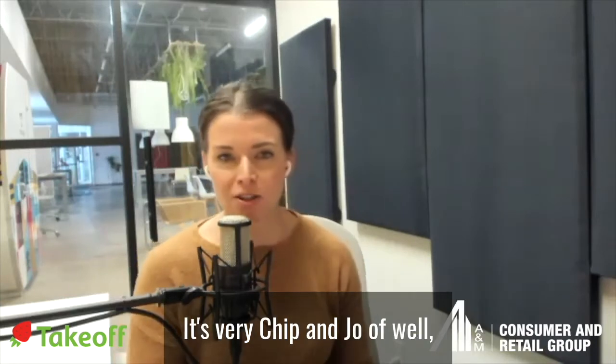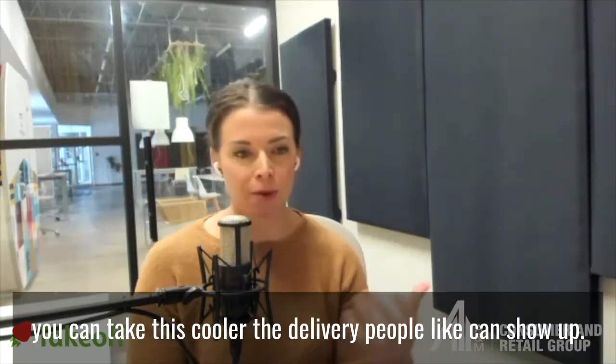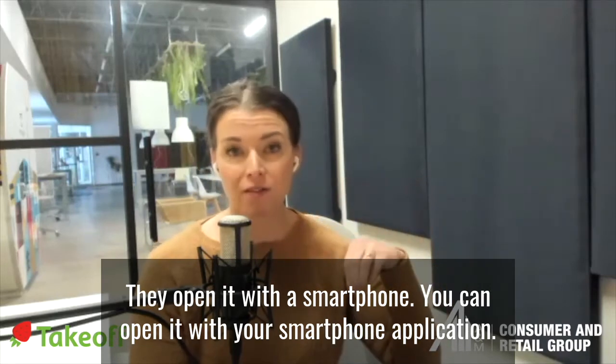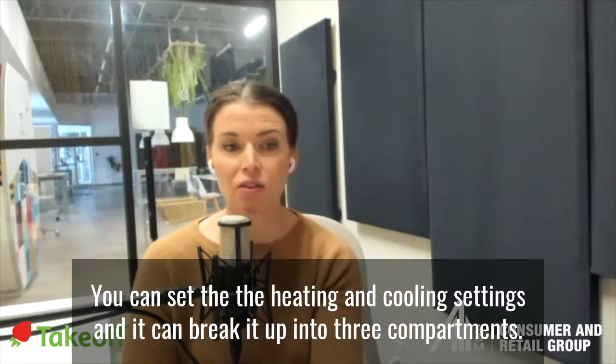It's very Chip and Joanna, well, I guess that's Target, not Walmart. But anyway, you can take this cooler, the delivery people can show up, and they open it with a smartphone. You can open it with your smartphone application. You can set the heating and cooling settings, and it can break it up into 3 compartments.